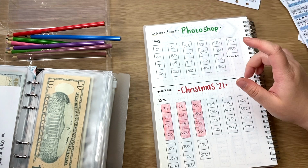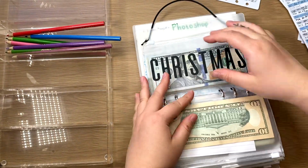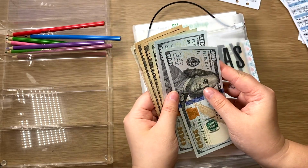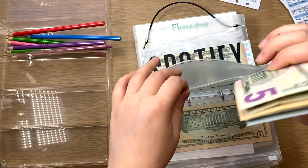Christmas, based on trackers, I should have $350. Let's just make sure that's correct, and if it is, I can mark off $325 and $350. So we have 100, 200, 300, 20, 30, 40, 45, 50, which is correct, and I can mark off those two boxes.